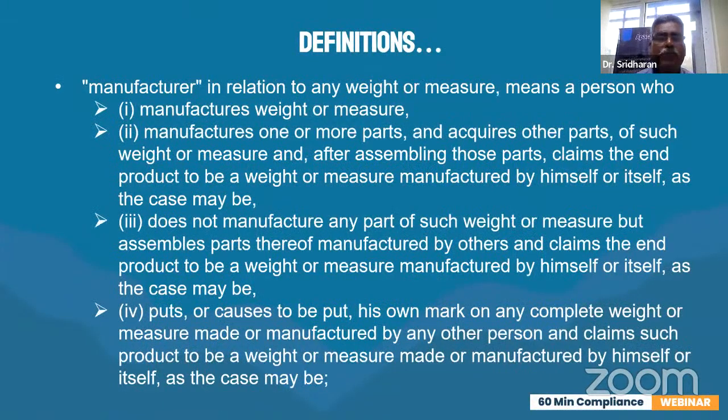Let us go through a few definitions, because many times when we talk about to whom the Act is applicable and the important words we use, it should give clarity on the Act concerned.